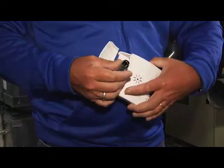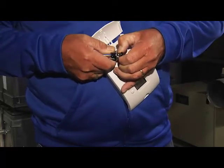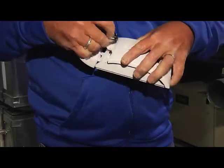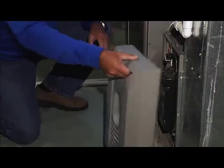Next, in the same respect, let's find the carbon monoxide detector and do the same thing. If you don't have a CO detector, get one. Whether you have a new furnace or not, carbon monoxide can come from other sources and you want to stay protected.